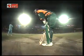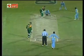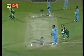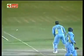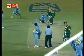Harbhajan Singh to come round the wicket to the left-handed Boje. Harbhajan on top. And Nicky Boje off the mark. First ball. He won't get 4. They might look for a third though, and they're going back for a third. So Boje off the mark straight away. It's 88 for 5.